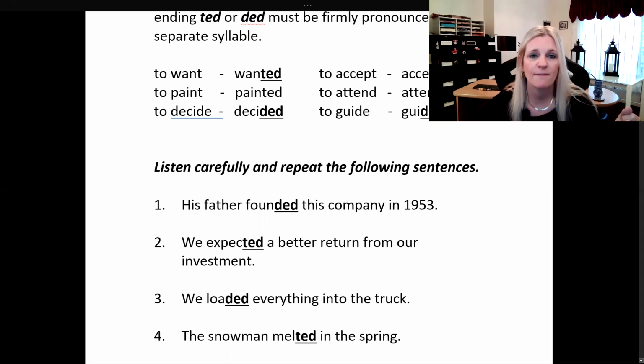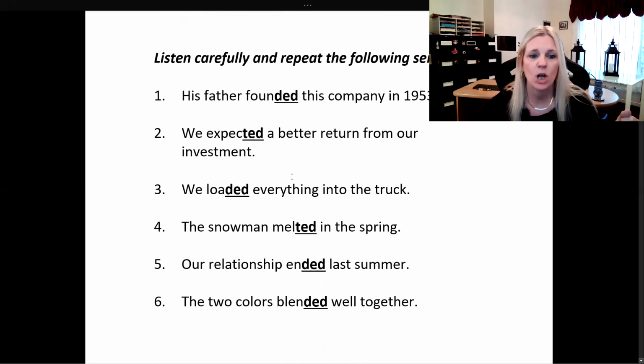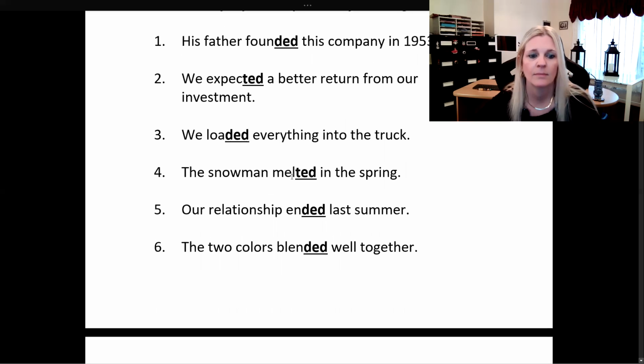His father founded this company in 1953. We expected a better return from our investment. We loaded everything into the truck. The snowman melted in the spring. Our relationship ended last summer. The two colors blended well together.